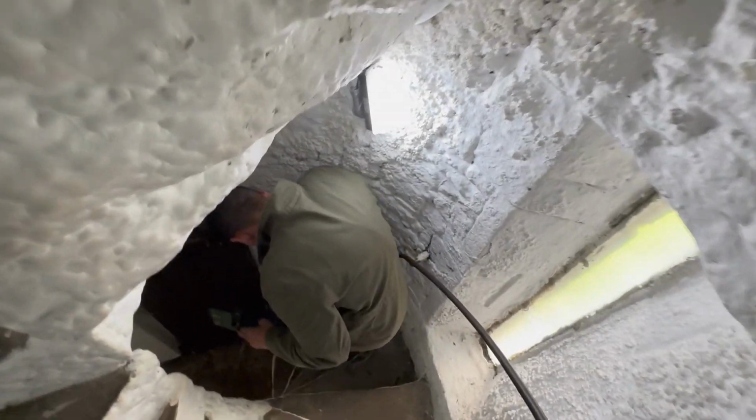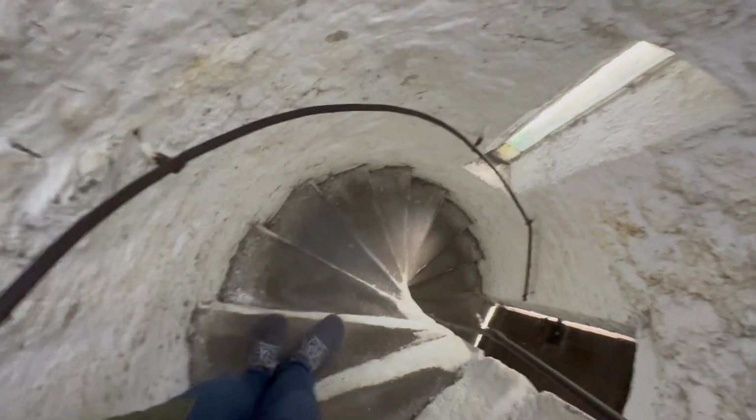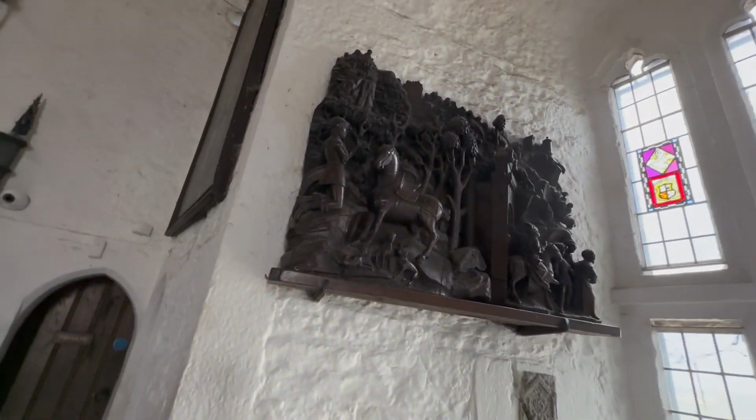For reference, Michael is 6 foot even, and I am 5'7", and the two of us bumped our heads quite a few times inside this castle on these windy stairs. The stairs down from the top brought us back down to the Great Hall, and we had to walk around and admire it again.